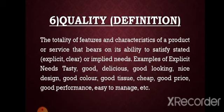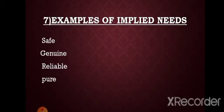Quality, the definition: the totality of features and characteristics of a product or service that bears on its ability to satisfy stated, explicit, or implied needs. Examples of explicit needs: tasty, good, delicious, good looking, nice design, good color, good texture, cheap, good price, good performance, easy to manage. Examples of implied needs: safe, genuine, reliable, pure.